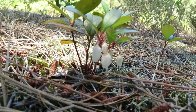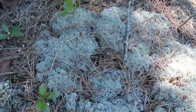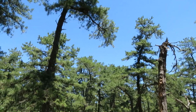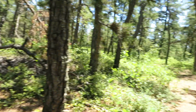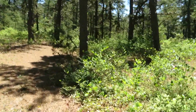Alright, so we're in this little shady spot here. And these are teaberry flowers. And over here, there's a whole bunch of reindeer lichen. Amazing, amazing place. So far, not too many flies, so we'll see. They get worse when it's hotter. Today, it's only going to be in the mid-70s here, maybe upper 70s, maybe around 80, but we have that northeast flow, which is keeping us cool, even here.